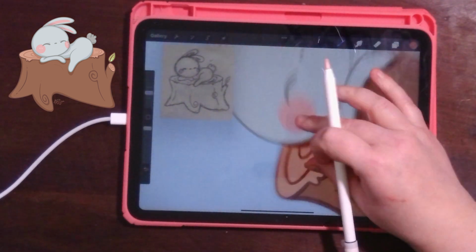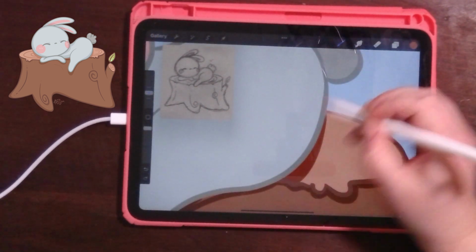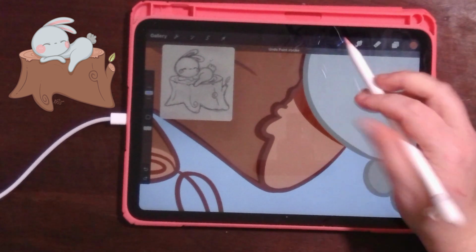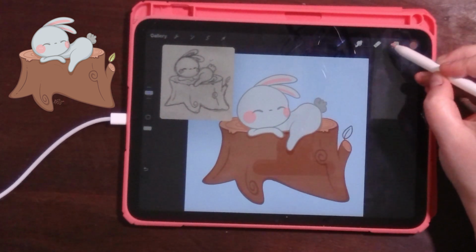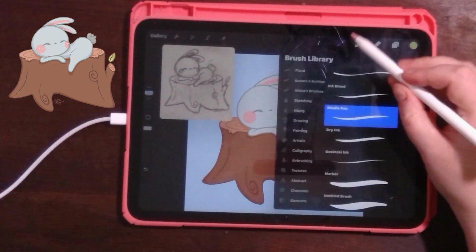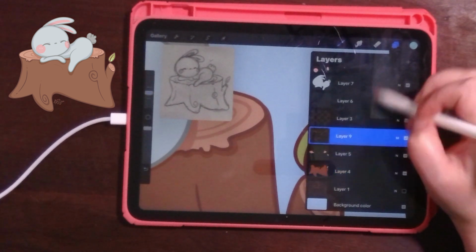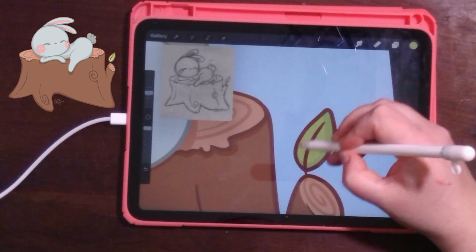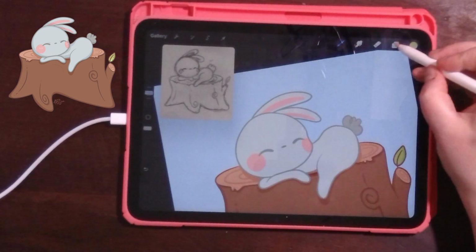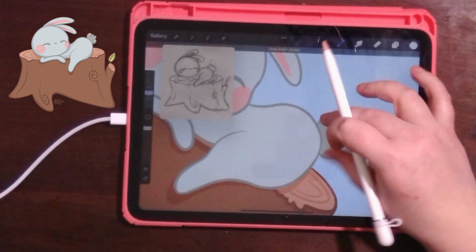I should have maybe done more highlights and stuff, but I generally don't do a lot of highlighting at all. So it is what it is, but I think it turned out pretty cute, and I like the idea that I put the rings in there, because I would have normally forgotten completely about it. But I think it works, and I like the texture that I did on the bark with the swirls and stuff. I thought that was really cute, and I just think the bunny is adorable.